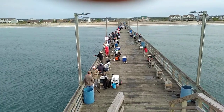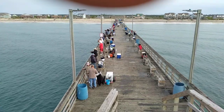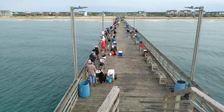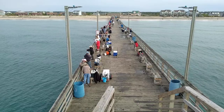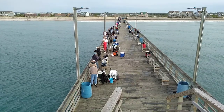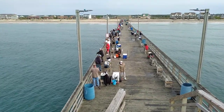Good morning. Here we are on the Seaview fishing pier, located in North Topsail Beach, North Carolina. It's currently morning. We got the wind started out in the northwest. It's currently west, shifting to southwest by the afternoon.